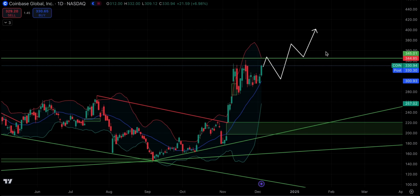So the chart says it looks good. I'm on board with it. But again, just know your risk. And again, if you are going to jump in this trade, just understand that Bitcoin has that psych level at 100K, and it could make the trade get a little bit hairy. So I wouldn't put too much capital in it if I were you. But that's not financial advice.